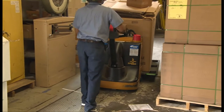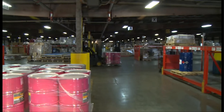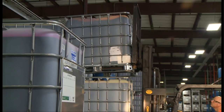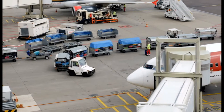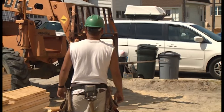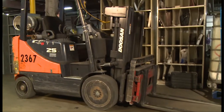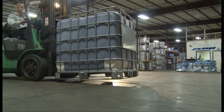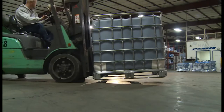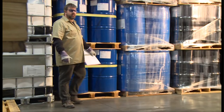Short industrial trucks are rugged tools that are used to push, pull, carry, lift, and stack materials. This category of machines includes the tractors that pull luggage carts at airports, the all-terrain reach trucks on construction sites, and of course, forklifts. All of these vehicles save us effort, time, and money. But if they aren't used correctly or maintained properly, they can be dangerous.